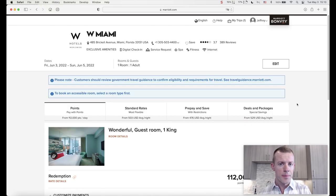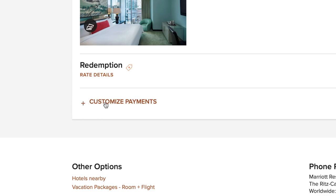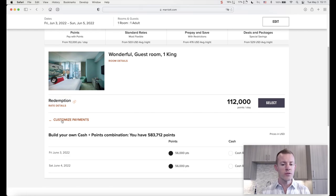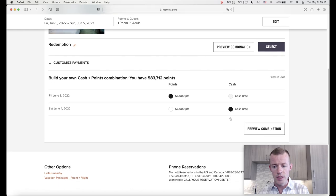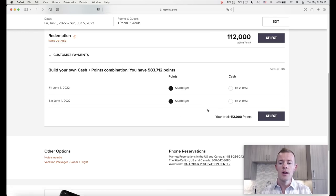Okay, now here's what happens when you do two or more nights together. As you scroll down, you'll see an option that says customize payments. This is not where you add your certificates. It just shows you different options for cash versus points, at least for right now as I make this video. So it says build your own cash plus points combination. You can choose if you want to do a points night, a points rate or a cash rate right here, and then select your combination. So if I choose cash rate here, I can then preview the combination and it shows me what that different mix would be. But we're doing only award nights here. So I'm going to keep it as all points and just leave that alone.